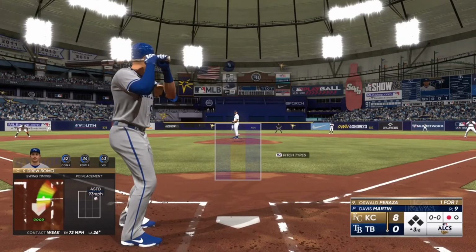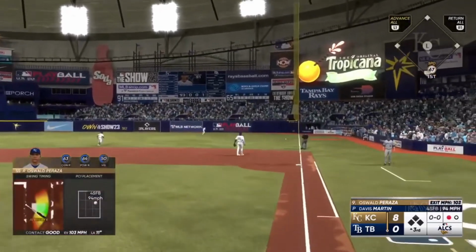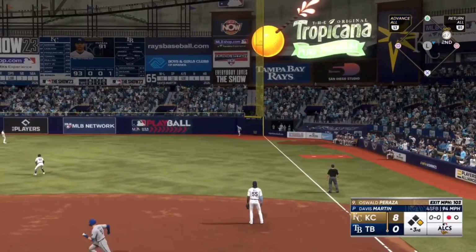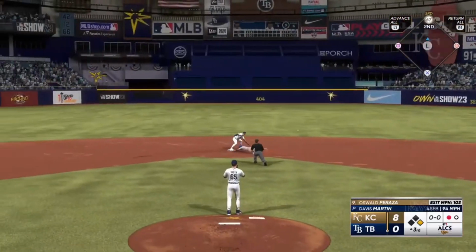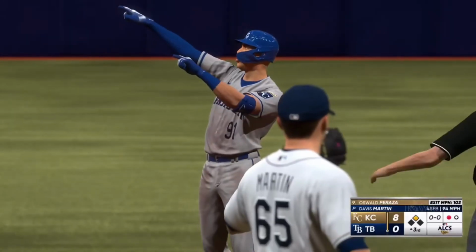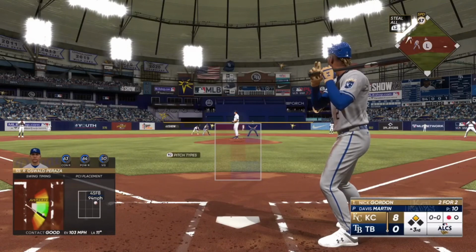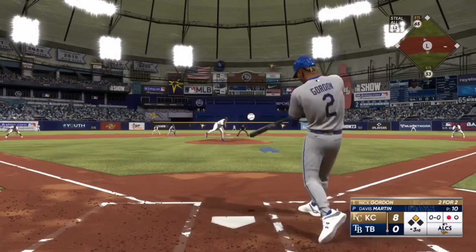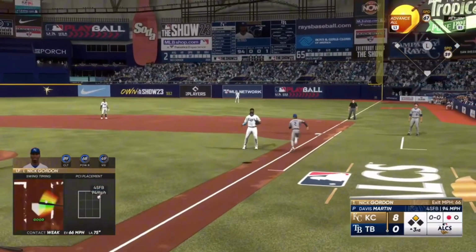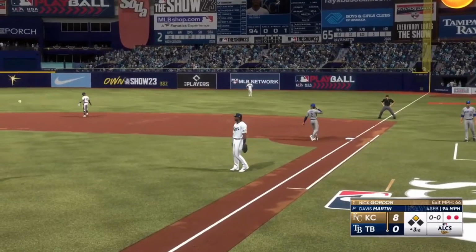Now Oswald Peraza up with 1 out, trying to get another hit, and he's going to lace a ball down the right field line, slicing into the corner, and he's on his horse. Can he make 2? Yes, he can. Hard slide into second base, and now there's a runner on second base with only 1 out. Ducks on the pond. Can we drive in another runner? Well, Nick Gordon here at the dish. He's going to, that's not going to get it done. High fly ball to the first baseman, and that is going to be out number 2.